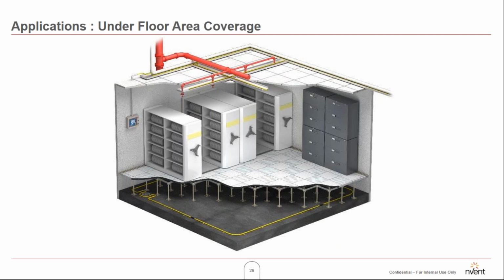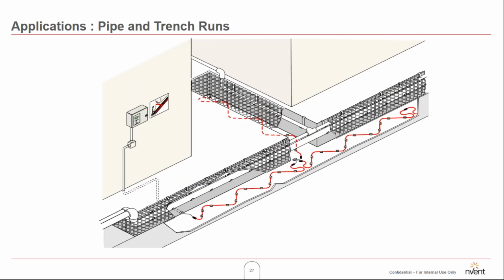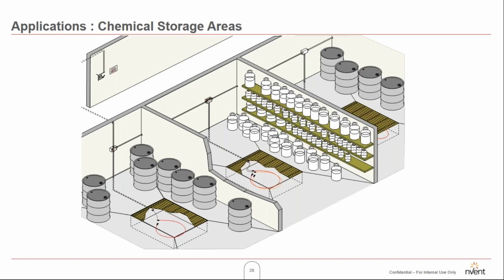Underfloor areas I've already explained, but this illustration clearly says that the sensing cable can be installed on the perimeter of the room and on the false ceiling as well and connected to one control unit. Pipe and trench runs in a building where water ingress is there, we can install our sensing cable. Chemical storage areas, as I said in the earlier part of the presentation, we've got solutions for different chemicals, like if you're storing acids, bases, ketones, or any kind of chemical which is conductive or non-conductive in nature. We can have sensors installed in those areas where we are storing these kinds of chemicals, and whenever these chemicals come in contact with the cable, we get to know the leak and the location of the liquid where this has happened.